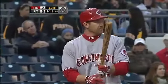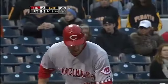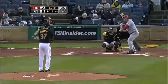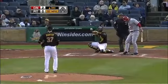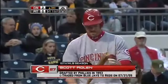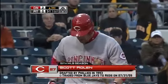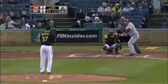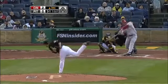2-1 on Scott Rolen, now 35 years old, a five-time All-Star. Seven Gold Gloves. Traded over from the Blue Jays last summer, and Walt Jocketty reworked his contract over the winter to keep him in a Reds uniform. Drafted in 1993 by the Phillies. Had some run-ins with Tony La Russa in St. Louis and Larry Bowa in Philadelphia. Yeah. Unanimous Rookie of the Year, '97.